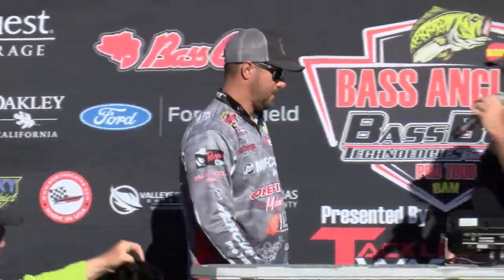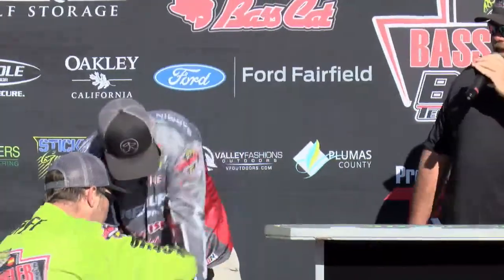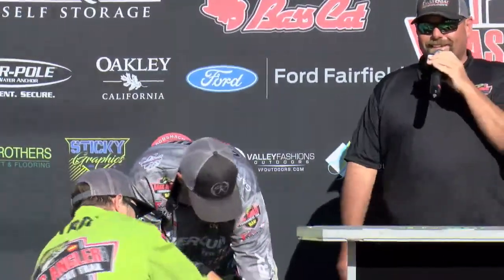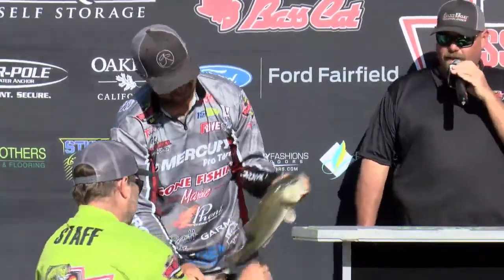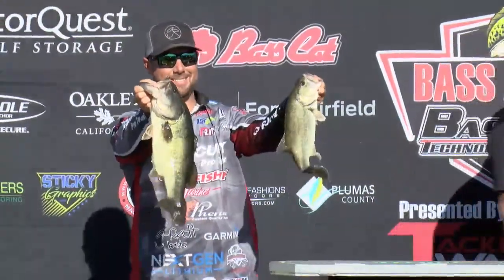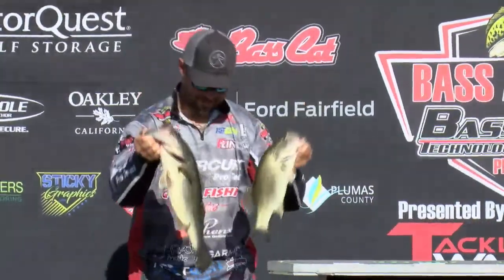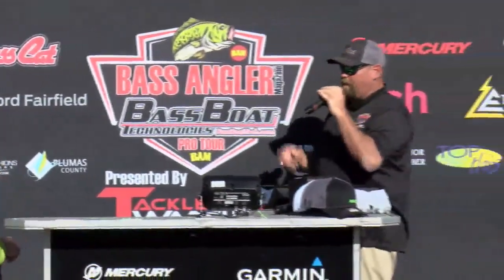All right, Nick. Too fast. Well, you're going to be here for a minute, Nick, so take your time. Show off those fish. There you go. There's some Martinez bass right there that Nick Cloutier came out here and worked hard to get. All of these anglers that came out here, all 29 of them, worked hard.